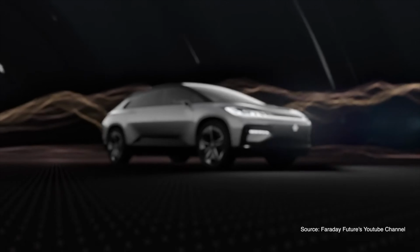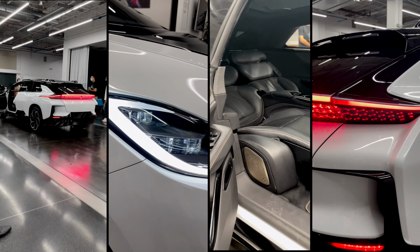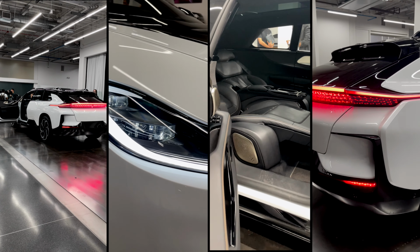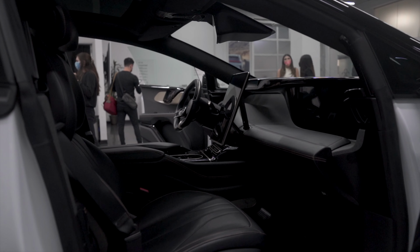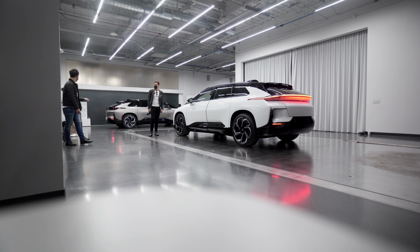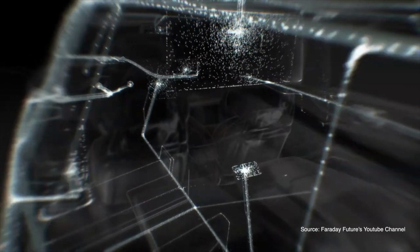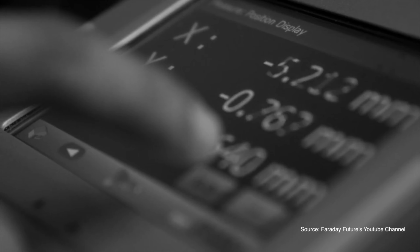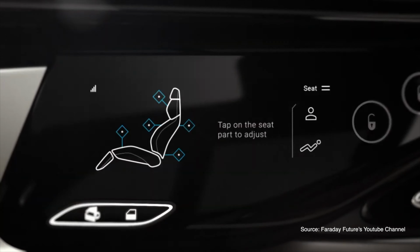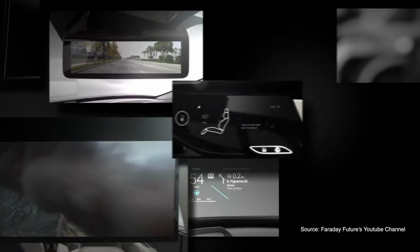But the FF91 isn't just about its looks, nor is it just about its performance. It's more about having a completely different type of experience than what we've come to expect from a vehicle. The goal of the FF91 is to give the user the experience of the third internet living space. A good way to explain this is, much like how the smartphone and the smart TV have changed our lives, Faraday Future's mission is to change the concept of digital life when we are in our vehicles.